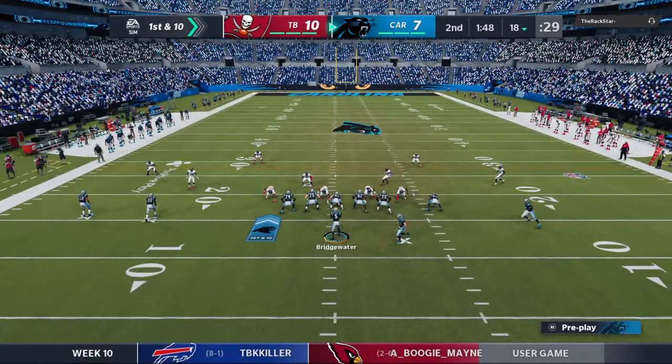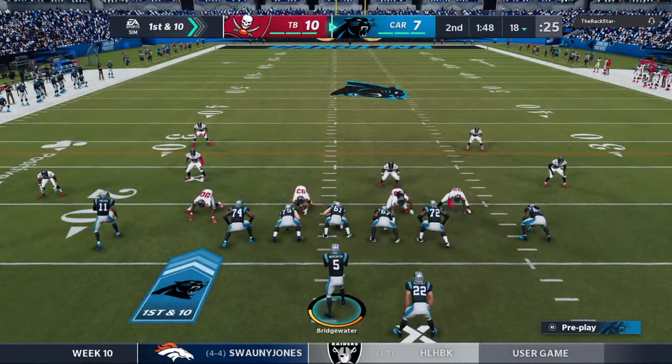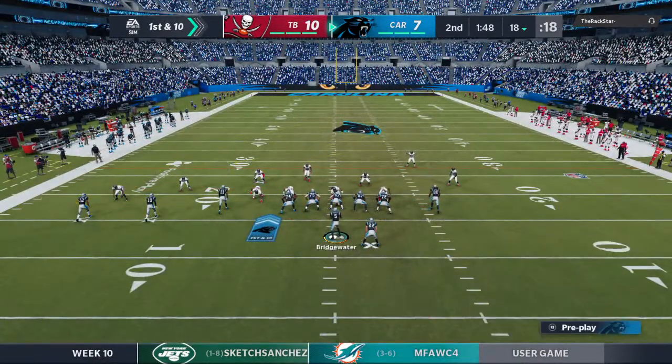Check the backer, check the backer. 45, Mike, 45. Oh, get him. Find out. Tight Delta.